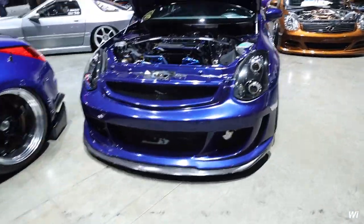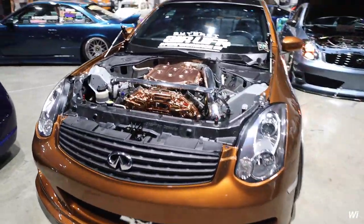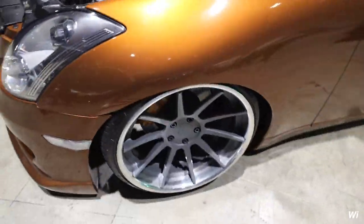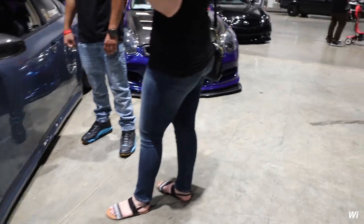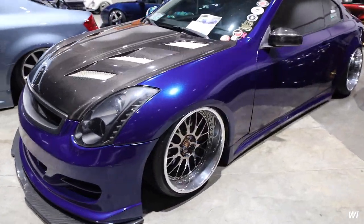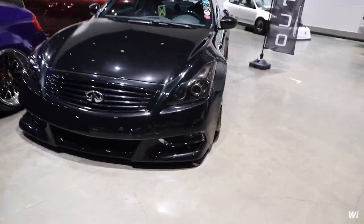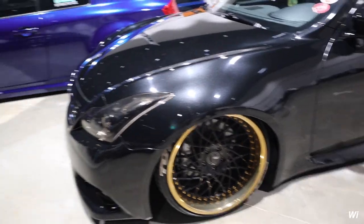All these cars are unique, but I'm just trying to look for something that stands out, because they all look the same to me. Well, not the same, but the same style. All right, what's going on here? All right, this looks cool.